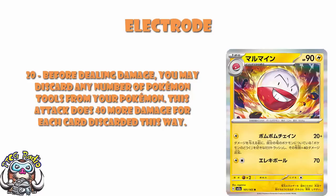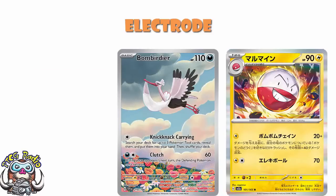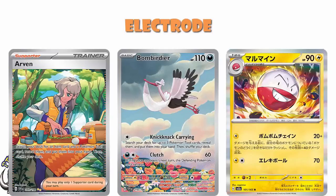Do remember, we've got things like Bombardier from Scarlet and Violet, that for a single colorless energy searches out 3 Pokemon tools. That could be a fun one. Don't forget, Arven is a really good card that searches for an item card and a Pokemon tool. They are now different, ladies and gentlemen. That is very, very, very important.